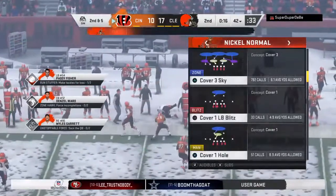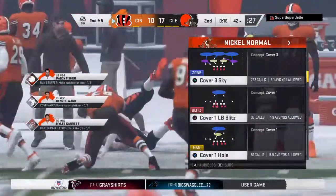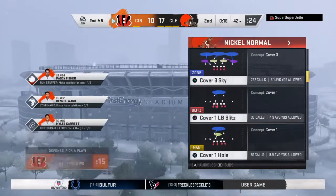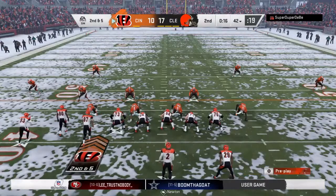One thing you're hoping for when you run drag routes, you're able to hit a receiver in stride, and he can pick up a lot of yardage after the catch. But in this situation, the defense was effective, able to stop him before he could get a good head of steam going. Second and 5 after the 5-yard completion on first down.